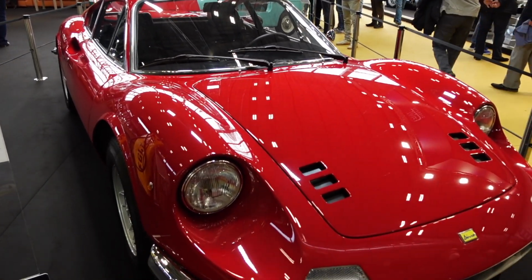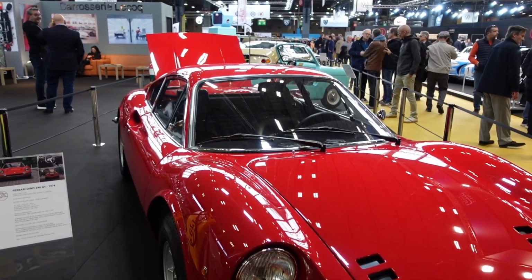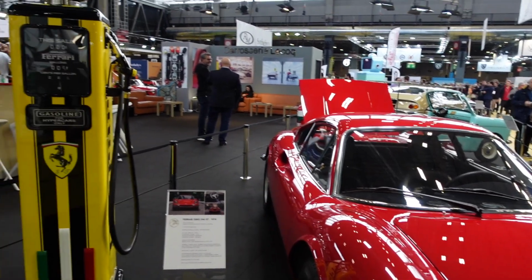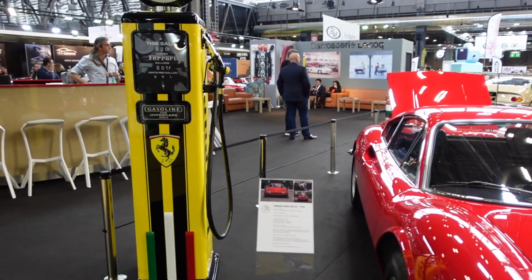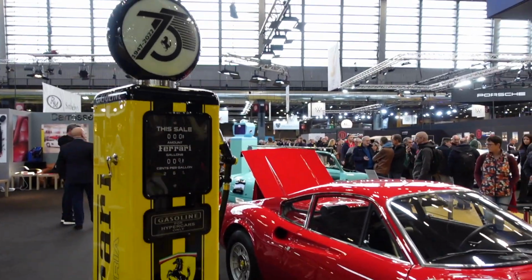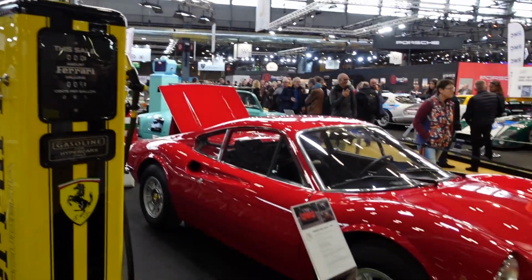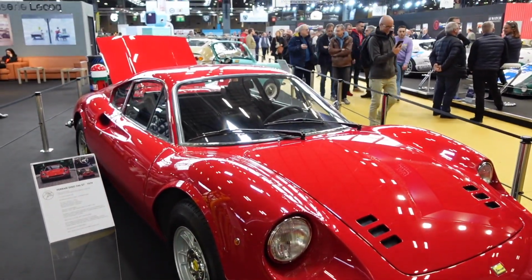1974 Ferrari Dino 246 GT. Beautiful example that's presented here. Quite cool is, like I said, all the memorabilia next to it, like this gasoline pump from Ferrari. For hypercars only. It's 75 years of Ferrari, something special if you want it in your garage. This car is actually for sale here.